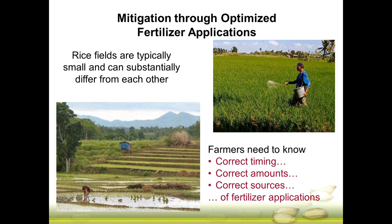Yeah, as I said, water is one of the key factors. The other factor to be considered is the fertilizer application. Typically, rice fields are very small in Asia. Here in North Vietnam, many fields are only 0.1 hectare, so farmers really have very small areas here. In South Vietnam, it's a bit bigger. But nevertheless, they are very, very small fields, and they can really also differ from each other. So it is really important to provide farmers with tailored fertilizer application recommendations.